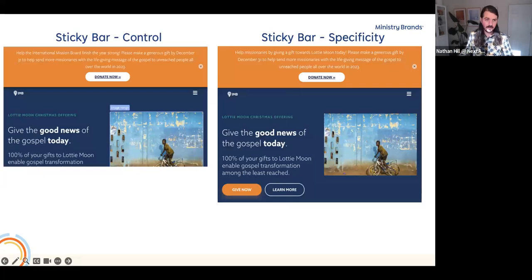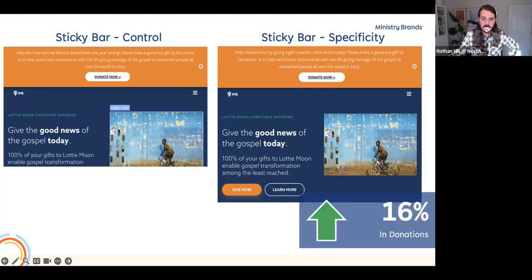You can also do things like this. This is a sticky bar example. Version A and version B use this big high contrast color sticky bar that sits at the top of the page and asks you to donate. The difference here is version B uses a little bit more specificity. Version A says, "Help the International Mission Board finish the year strong." It's a good thing. Version B says, "Help missionaries by giving a gift towards Lottie Moon today." It's still asking you to do the same thing, but it's giving a little bit more specificity about who you're helping and how you can make that kind of an impact. And it led to this 16% increase in donations. So we need copy, and we need to be specific about the impact that can be made when someone gives.